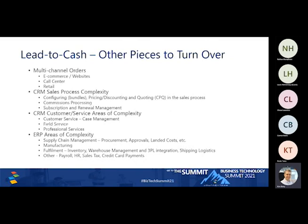You may also have retail orders that are coming in through multiple channels, sometimes called omni-channel, multi-channel opportunities to collect orders into the lead to cash process. Some other CRM type sales process complexity that can get introduced into the CRM side of the equation is complexity as it relates to configuring pricing and quoting. We sometimes refer to that as CPQ in the CRM world. So if you have sophisticated configure price and quote requirements, those can breed some complexity in the CRM process.